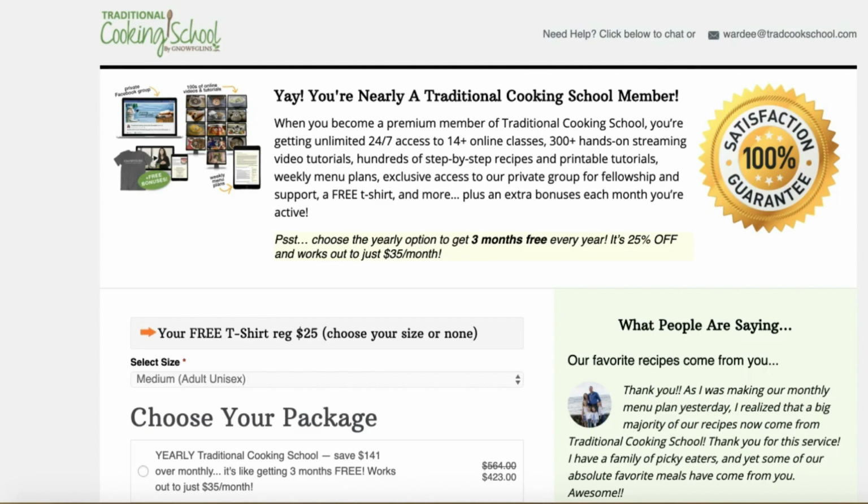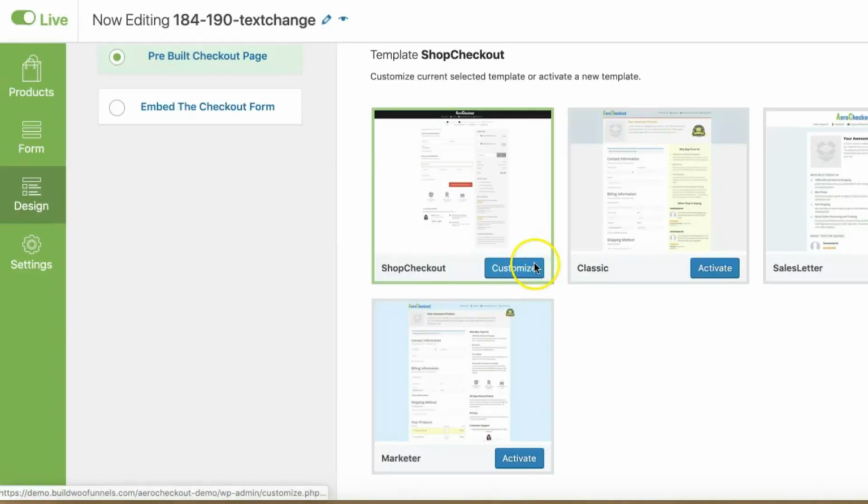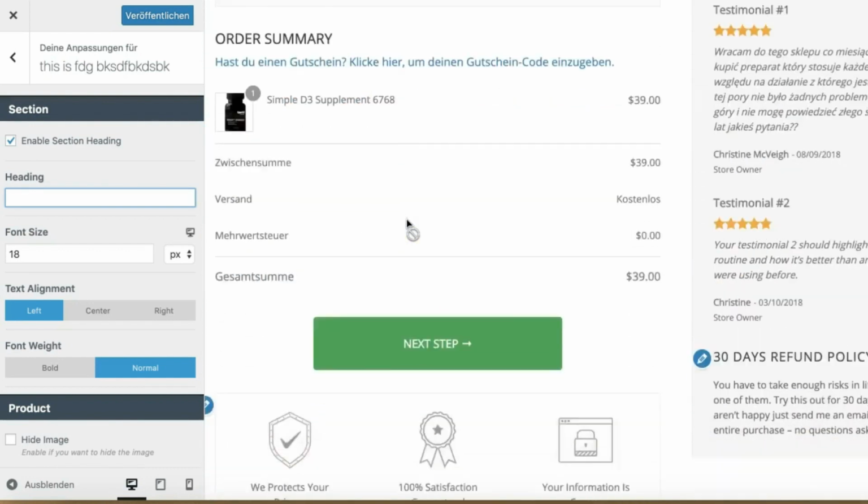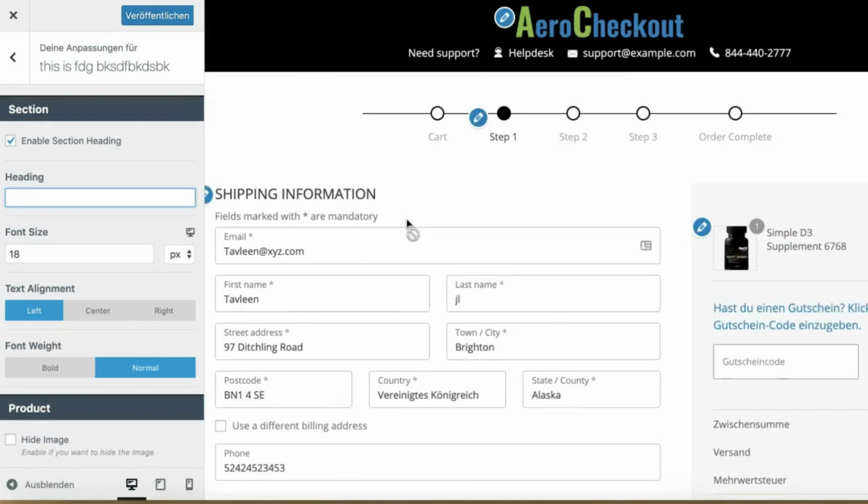I've been testing lately your one-page order form that's like the Shopify-like checkout, which I don't remember what that is called. Yes, right. It's very simple. Shop checkout, yes, that's right. And I love that one. And I'm testing it, and it's working really well.